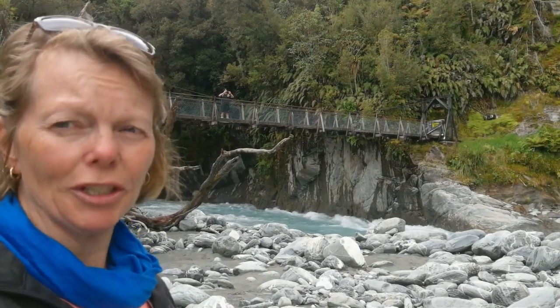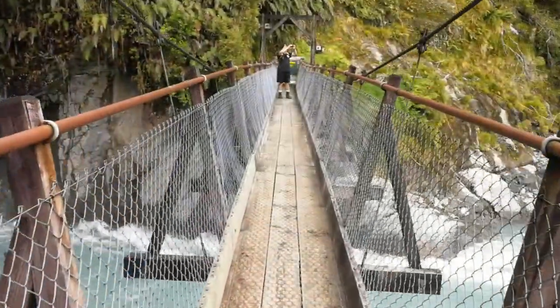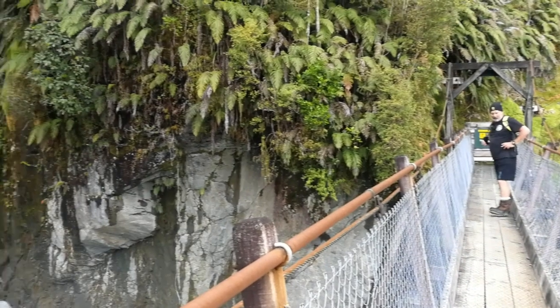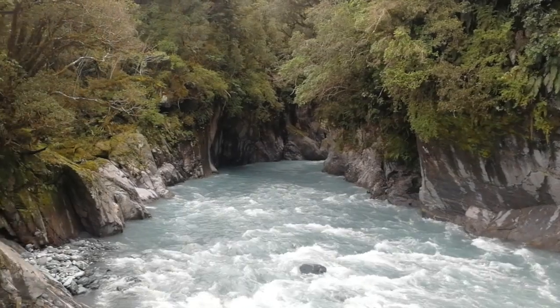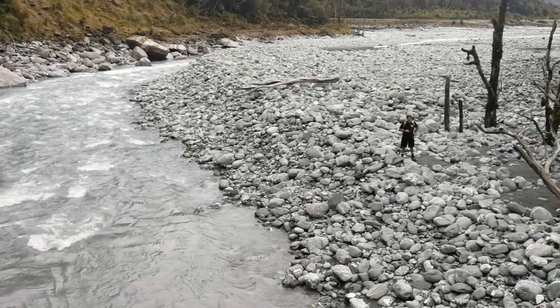Amazing swing bridge. The scenery is just breathtaking. And the start of the track is really close to the township of Franz Josef, so it's not as if you have to go for miles, so definitely worth the 40 to 45 minute walk in.